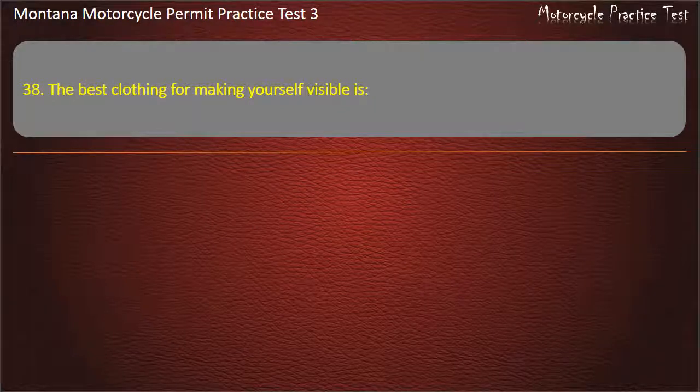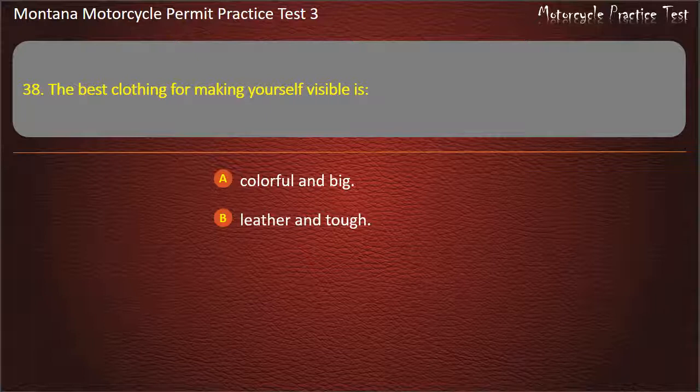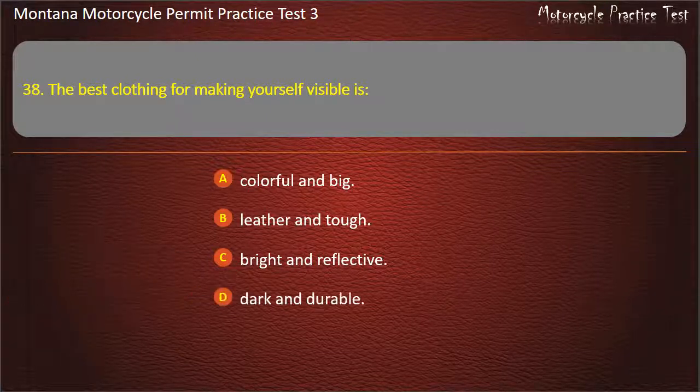Question 38. The best clothing for making yourself visible is colorful and big. Leather and tough. Bright and reflective. Dark and durable. Answer. Bright and reflective.